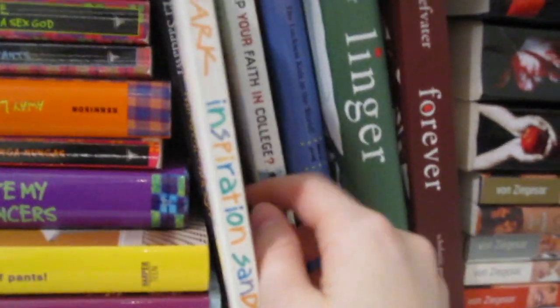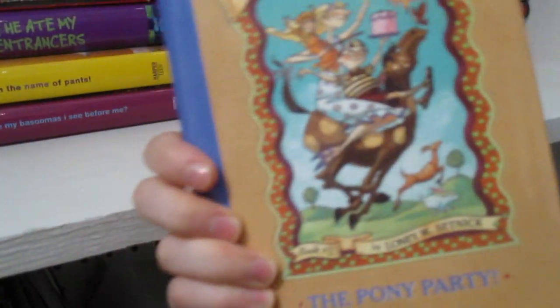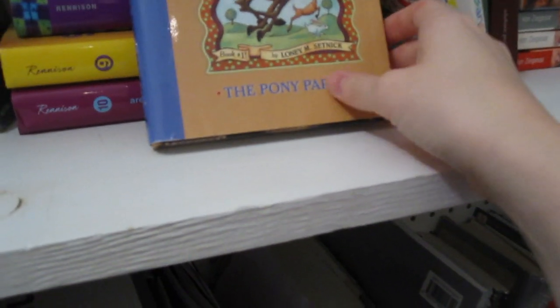Can you keep your faith in college? Which answers a lot of questions about, you know, keeping your faith in college. Then you have, let's see, Luckiest Kid in the World by Loni M. Setnick, which is an anagram of Lemony Snicket, and it's actually the unauthorized autobiography of Lemony Snicket, so that's kind of like his story.